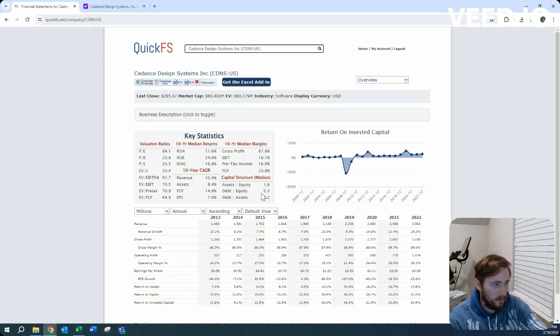Gross margins are up 3%, from 86% to 89%. Operating margins are up way higher, 14% in 2013 to 30% in 2022, with, again, an increase in return on invested capital over the last 10 years, over doubling. And so all these are signs of moats, due to increased margins and increased return on invested capital, performing better with more money.